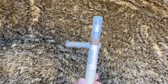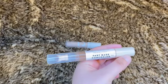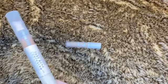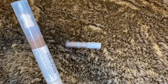I've also seen people comparing this Fast Base Concealer from Makeup Revolution to the Charlotte Tilbury Contour Wand. That's why it's such a dark color. I got it for a contour, not a concealer.